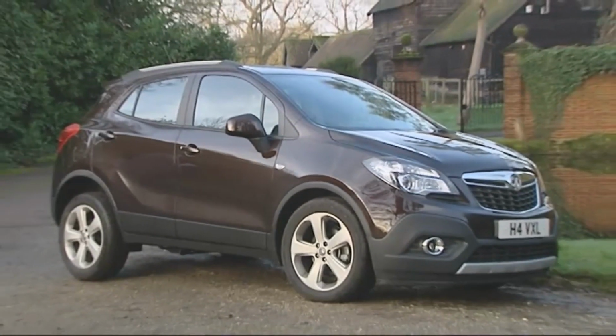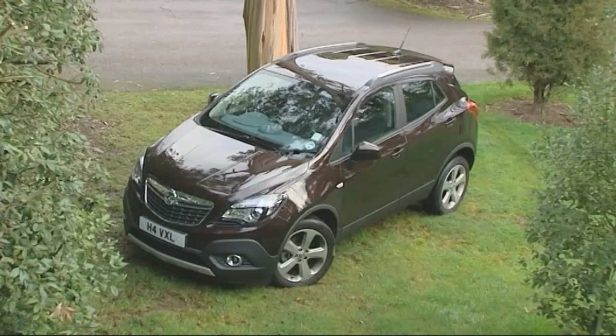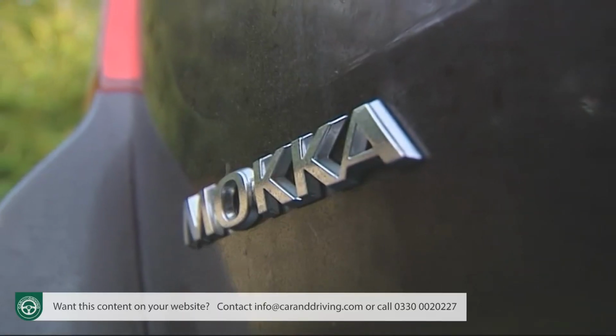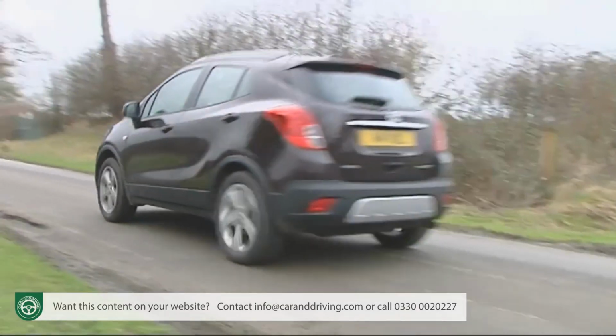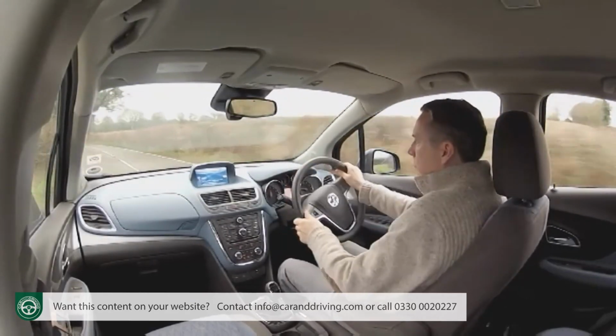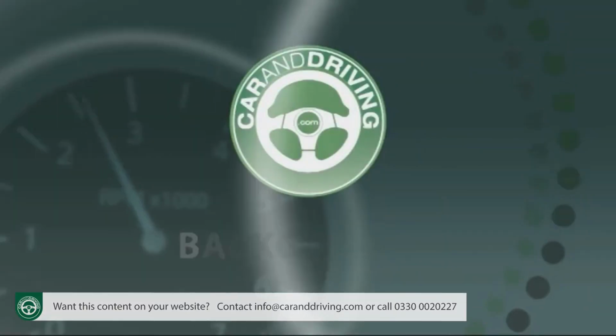Small crossovers should be fun and fashionable, but that doesn't mean they can't also be versatile, capable, and practical too. Like Vauxhall's little Mokka? Perhaps. Here's the new face of this changing brand, and it's one you might very well find yourself growing to like.